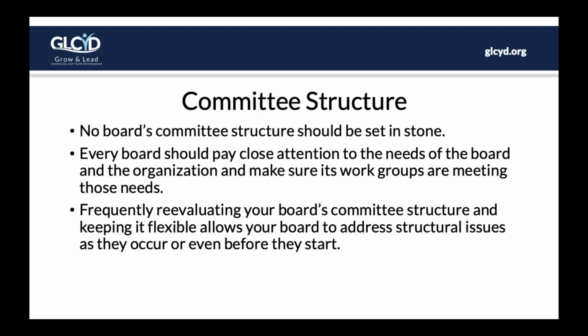But sometimes things pop up and you go, whoa, we're changing a little bit of direction. We have something XYZ coming up in the future. We need to plan for that. We need to be ready for that. And so maybe a committee needs to be formed to get out in front of that before you're dealing with it. So again, reevaluate. If you have an annual meeting, if you have times where you're looking at your organization and your board structures, it's a great time to look at your committee structures and make sure they're addressing the issues you need before they even come up.